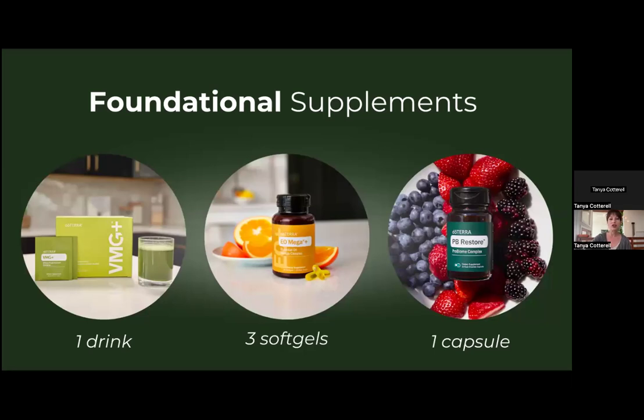Okay, so here's your foundational nutritional solution all together. This is what it looks like. It's 3 products, and you're just going to use them together every day, and they're so easy to use. So every day you're going to mix up your VMG sachet, and you're going to just do a nice yummy green drink. And then you're going to take, in fact, if you want to look at me on the camera, here's my E omegas. You're going to take 3 of these. You can swallow them like a pill. They're kind of large though.